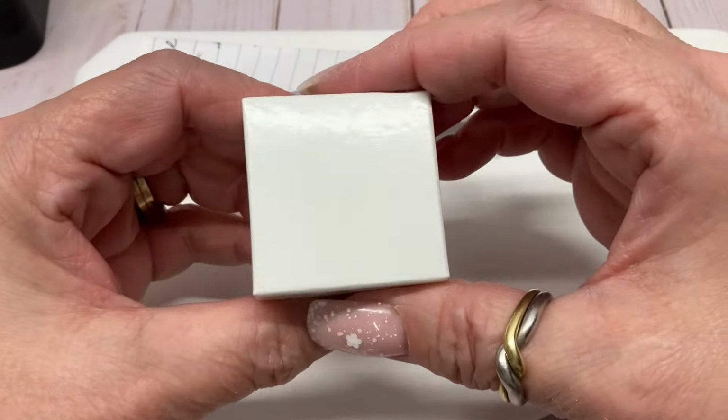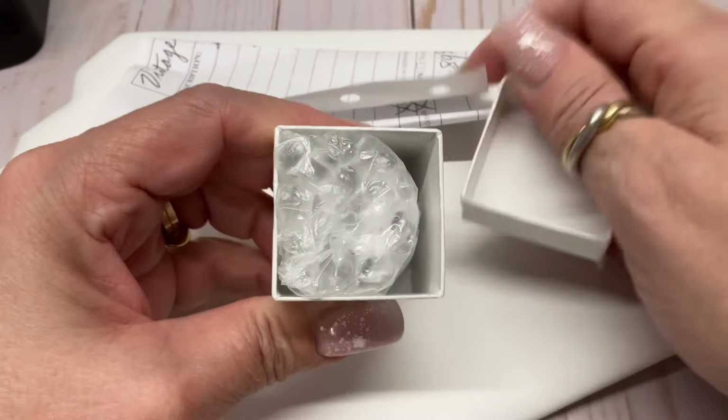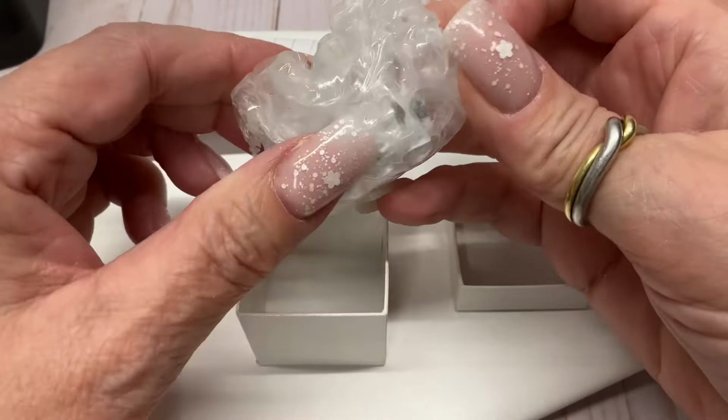Let's see. I don't know what's in here. Dun, dun, dun, dun.